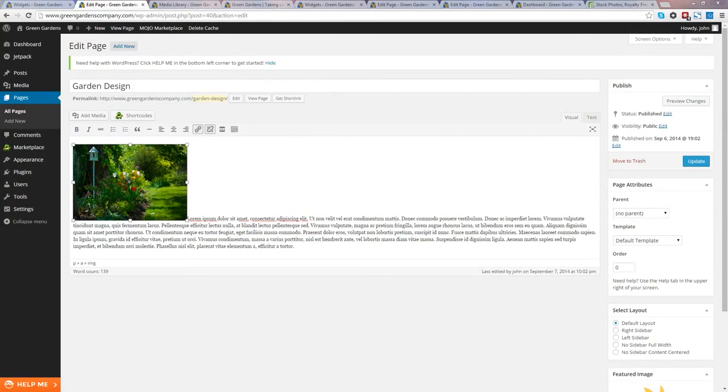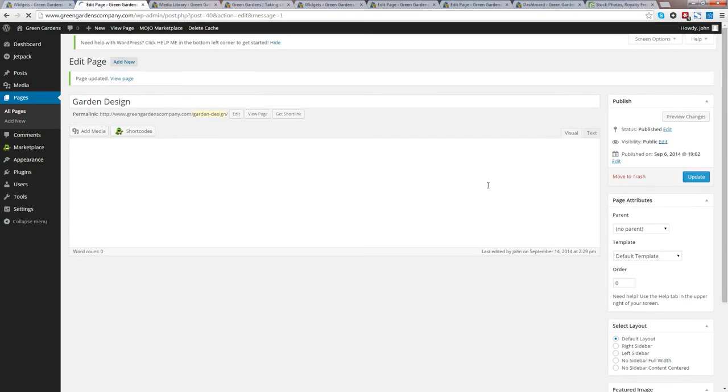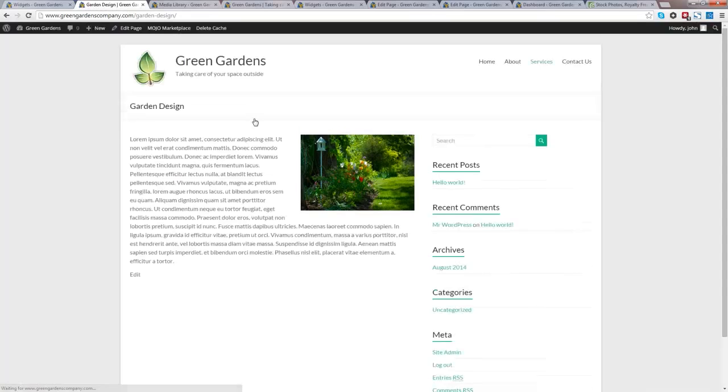As you can see, the image there is kind of directly to the left of the text, and it's not really wrapping around it. It looks a bit strange. So all we want to do is align it to the right, and there you can see the text kind of wraps around it nicely, and it's all in correct alignment there. So we'll just click on update, and if we go to view page, and there you go, and that's how you can kind of insert an image within the page.